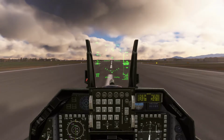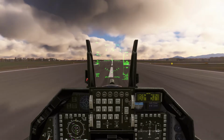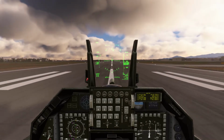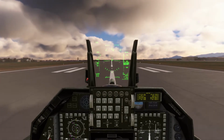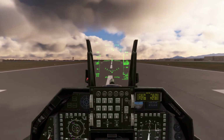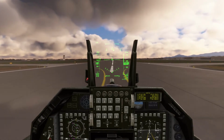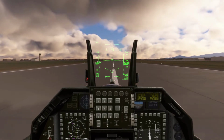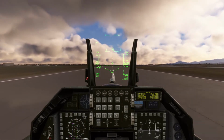Again, the F-22 and the Joint Strike Fighter are two much newer aircraft than this. And I actually heard this plane has been improved. It's now called the Viper, so they can keep it in service for a while longer. But anyhow, we're going to try and bring it up to about 10,000 feet to start and just see what it can do.